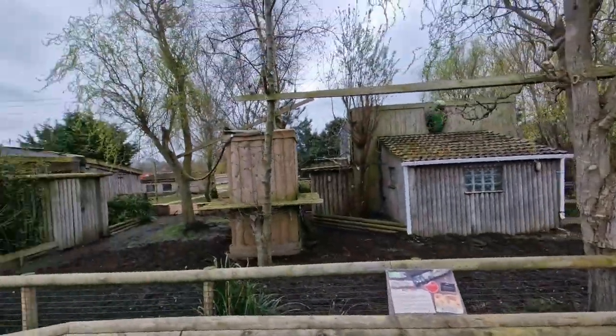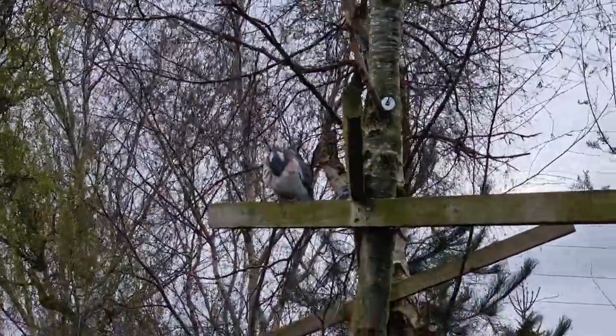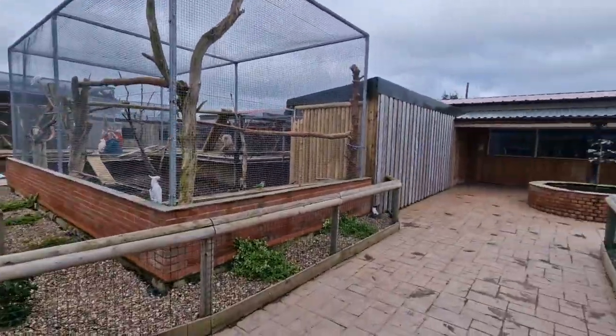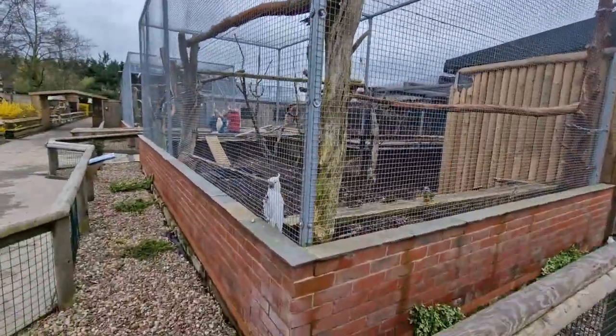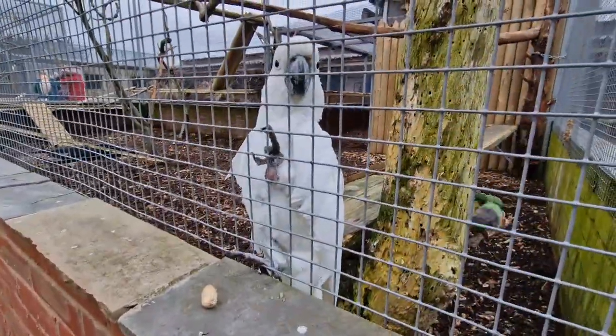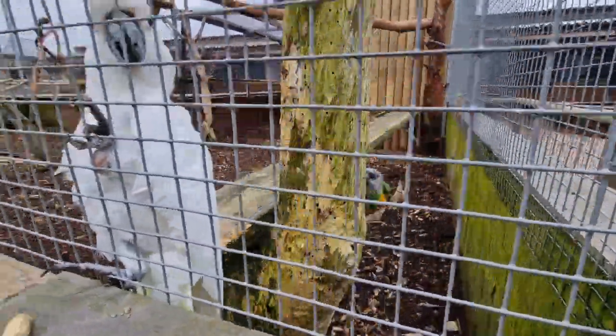Oh, it's the wild wood pigeon exhibit, also known as garden turkeys in my house. Hello. He's coming as well. Hello.